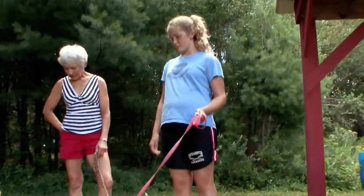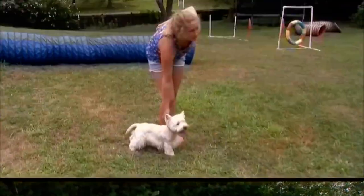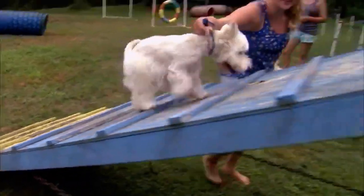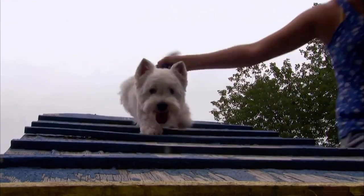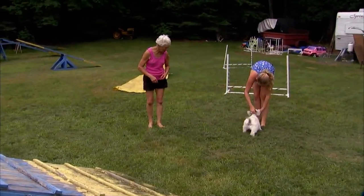Kendall was next to catch the Westie fever. I just feel so proud for the dog when they get that real big goal. Kendall has been learning the ways of the Westie from Grandma. She is now preparing to enter her dog, Chloe, into a doggy event, which Grandma helped to pioneer. It's called Earth Dog. Nice job.